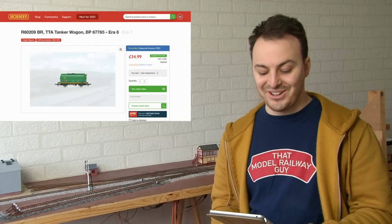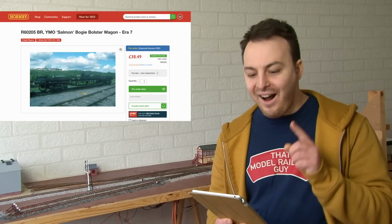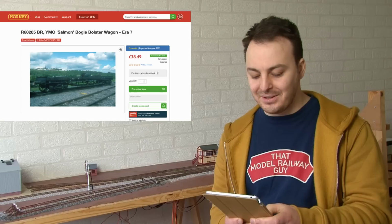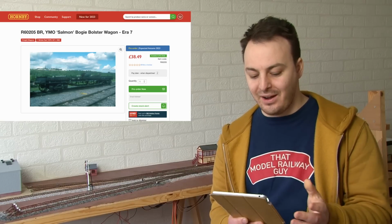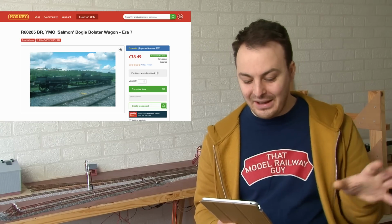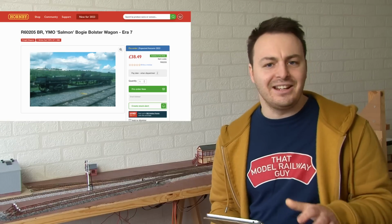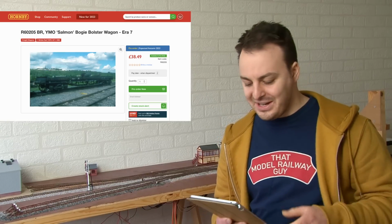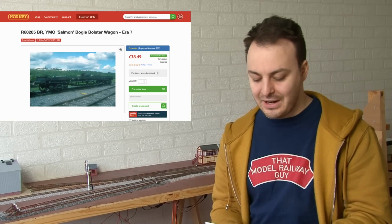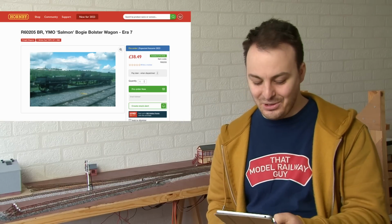They're also doing the salmon bogie bolsters as well. I will admit, I kind of knew that Hornby were going to be doing this as they came to the railway where I volunteered to measure the one that we have. I didn't say anything about it though, even in my predictions, because I didn't know if it was going to be announced this year. And technically, I don't think I was supposed to know either, but that they'd been to the railway. But yeah, it's out in the open now, so I don't have to keep it a secret anymore.